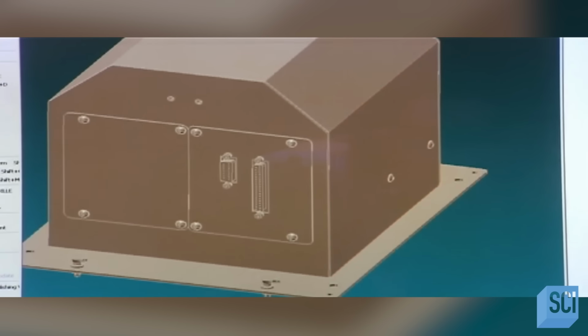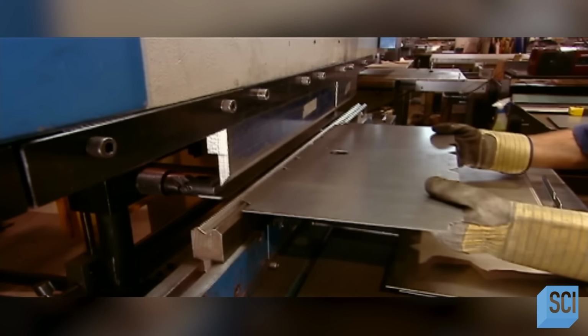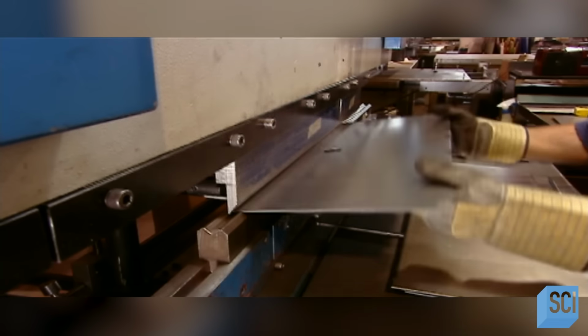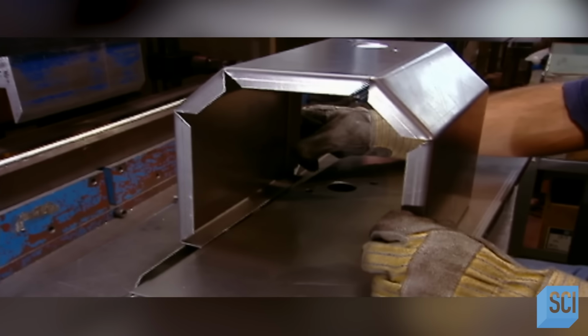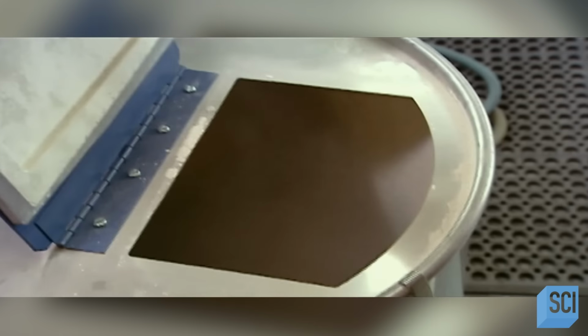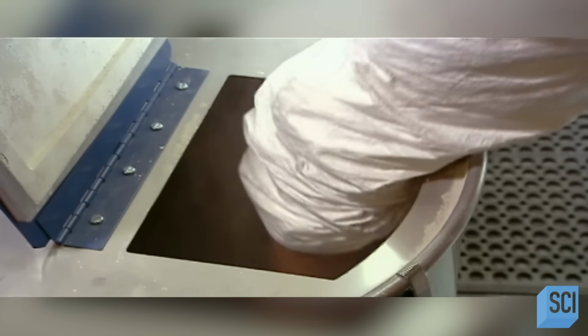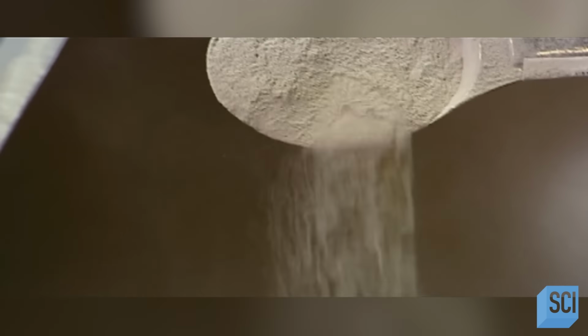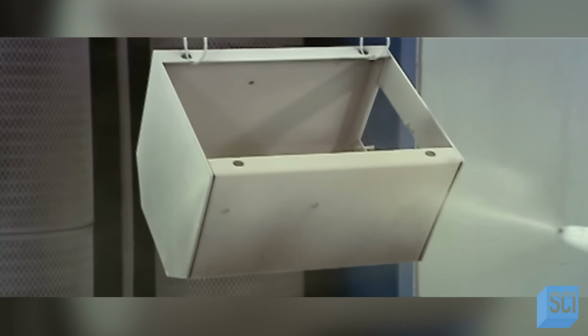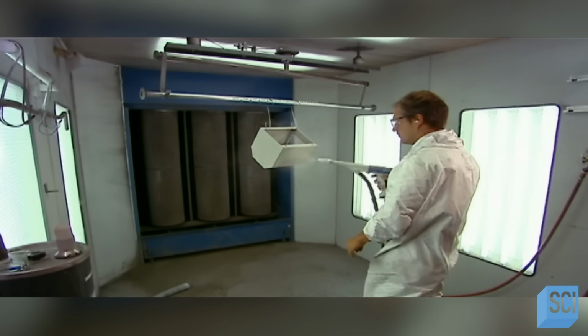An engineer first designs all the parts on a computer. Then those plans go into action. To form the base's outer casing, they bend steel sheeting into shape using a computer-guided press. Next, they paint the casing in powder paint, using an electrostatic process that guarantees a thorough, even coat. They run a negative electrical charge to the casing and a positive charge to the paint particles. This makes the casing draw the paint to it like a magnet.